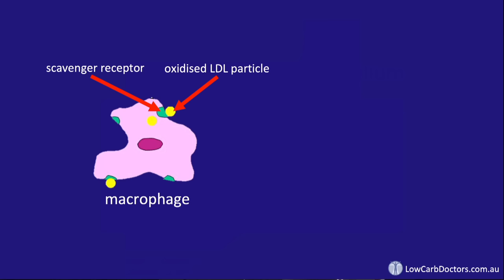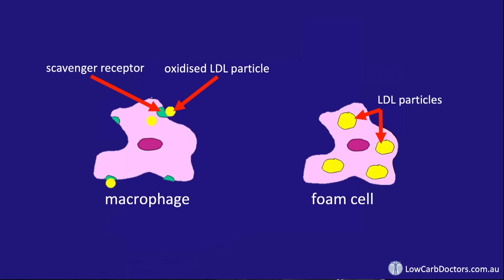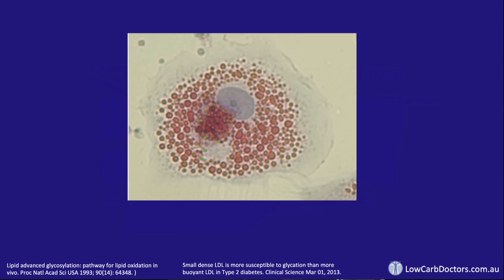So remember how the LDL receptors would only recognize healthy LDL? Well, these macrophages have a receptor called a scavenger receptor that only recognizes damaged LDL. It's quite convenient. They have a very strong affinity for it. So the LDL particle binds with the scavenger receptor and it engulfs it a little bit like a Pac-Man. And then eventually these macrophages end up so full of LDL that we call them foam cells. And here you can see a foam cell with all the lipid droplets inside. And this is the way in which damaged LDL ends up lining the inside of our blood vessels.